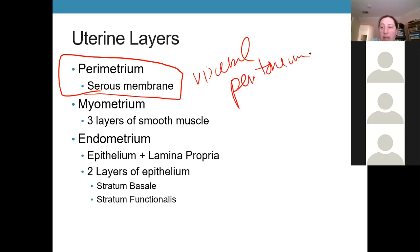The myometrium is 3 layers of smooth muscle. It makes up the majority of the thickness of the wall. And then the innermost layer is the endometrium. So the endometrium is the epithelial layer that lines the lumen, as well as the lamina propria, which is the supporting connective tissue layer. The epithelium has 2 parts to it, or 2 layers.